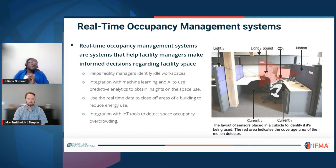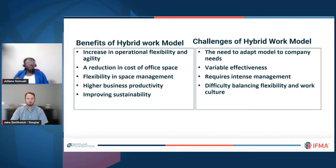The next one is the real-time occupancy management system. Looking at the slide, we have a picture where there's a motion sensor in a cubicle that detects if there's an employee in that space or not. So this system gives the FM real-time occupancy situations so that the FM can make informed decisions. For instance, if this motion sensor detects that a cubicle is idle, he can alert employees who want to use that office at a particular time. This system also helps to detect if your space is being overcrowded, or if there's a risk of it being overcrowded, using IoT-enabled sensors giving you real-time data.